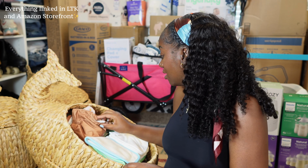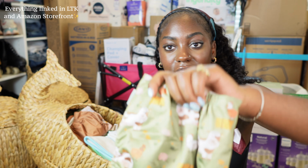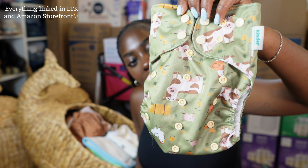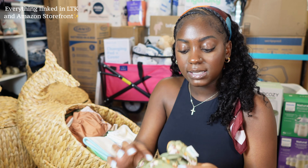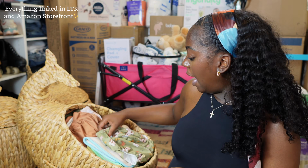Just real quick, y'all, one thing I love about the cloth diapers is that you can get them in cute little patterns. This one is a little cow pattern. The style I went with was the pocket style diapers, which have a little pocket, and you put the insert into the pocket, and then you wash the whole thing. They can vary in size based on how big your baby is and how much your baby weighs. But yeah, cloth diapers, these were not gifted, I bought all of these myself.